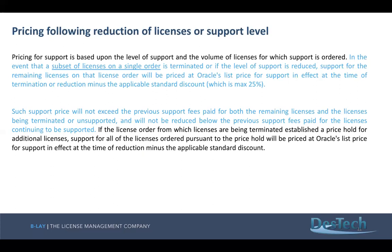They want to terminate support of certain licenses because they're not using them anymore. But because of this specific clause, Oracle recalculates the support fee for the remaining licenses that you want to continue to have in support. Because Oracle applies the current list price with a maximum discount of 25%, while the initial order is typically purchased at a way higher discount, such a repricing results in a higher support fee for a subset of the licenses than if the customer continued to pay support for all the licenses included in the initial order.